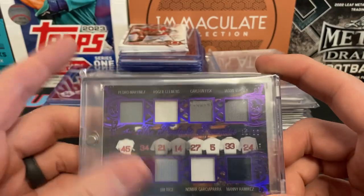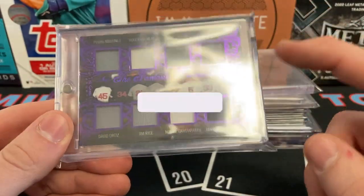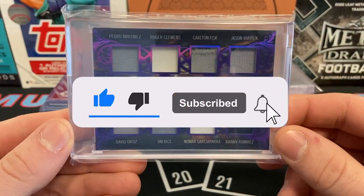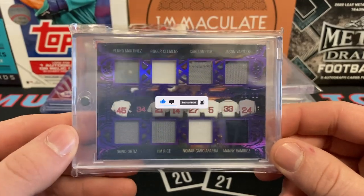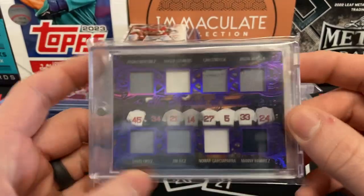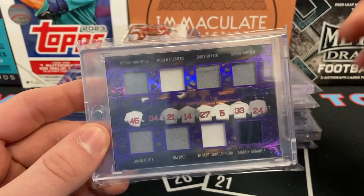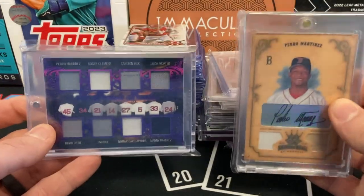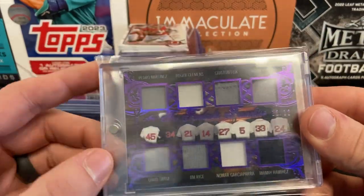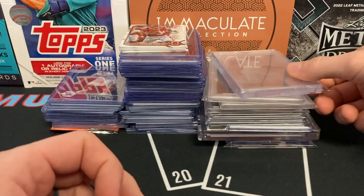Now, not only does it have 8 Red Sox legends on it, but it is also 12 of 12. And the significance of that is, well, I was born in December, and I was born on the 12th day. So it being 12 of 12, all game used of Boston Red Sox legends, really resonated with me. And it was a card that I think I got, both the Pedro and this card, in the same deal. So this was a card that I absolutely had to have, and I was not going to part ways with whatsoever.